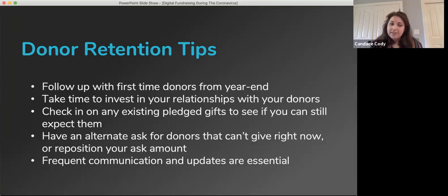Another great idea is to have people donate smaller amounts on a monthly recurring basis, so it's not such a big amount all at once, but still adds up at the end of the year.